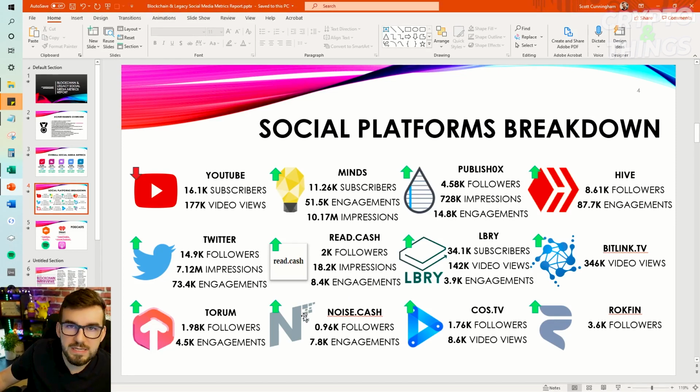Not super decentralized, but definitely growing very, very fast. LBRY and Hive are always at the top of the list for blockchain integration, decentralization, censorship resistance, all that good stuff. LBRY and Hive, always at the top.